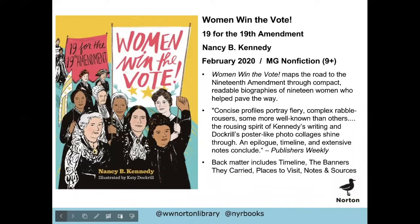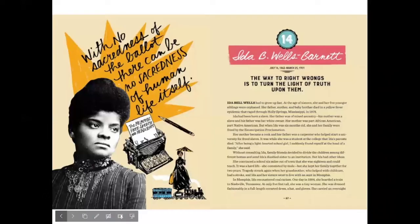Women Win the Vote is out in time for the 100th anniversary of the passing of the 19th Amendment. Nancy Kennedy profiles 19 women with short biographies, and the pages are laid out almost in a magazine style with illustrations, sidebars, and photographs. Kennedy does not gloss over the racism and problematic ideas that some of the women had, but she keeps it age appropriate.